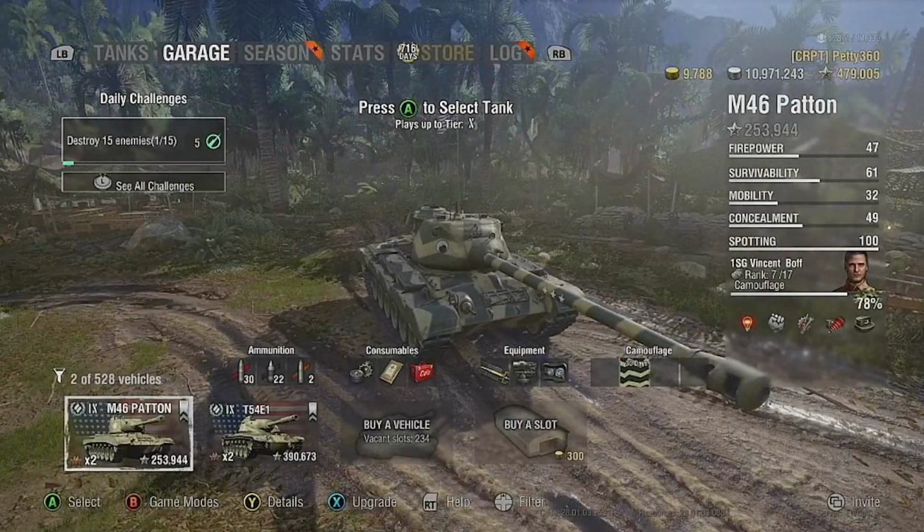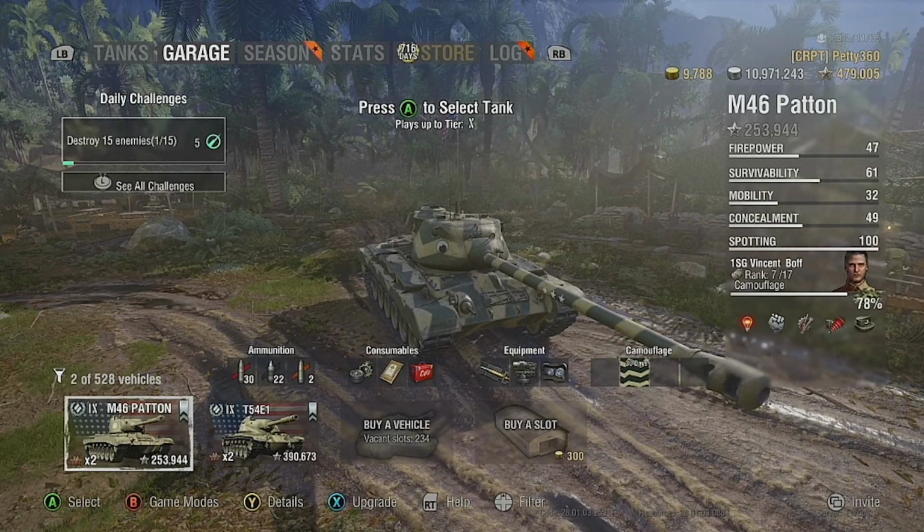So what do I run in terms of equipment? I tend to run rammer, vert stabs, and optics. I mean, that's generally what I run anyway, because I do like to run optics to max out view range and stuff like that.